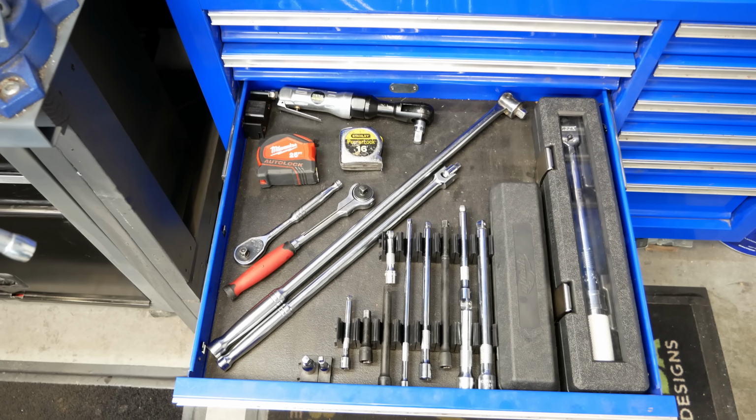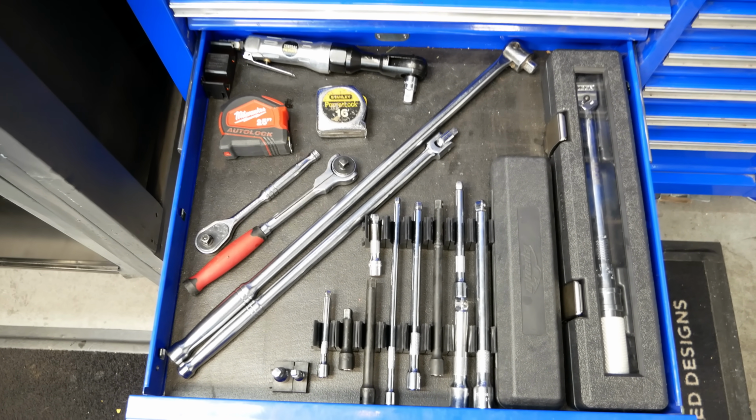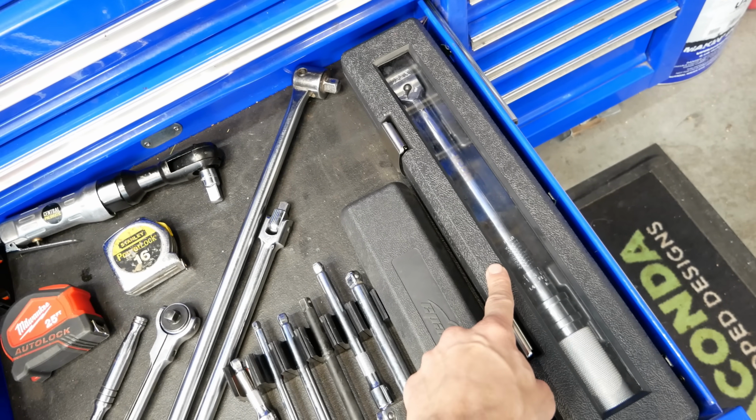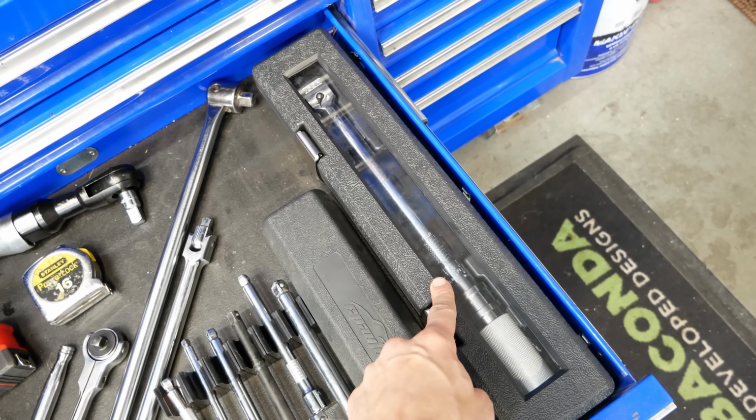Here we've got ratchets, drivers, and extensions. This drawer is used quite frequently. I have a 1/4 inch drive and a 3/8 inch drive torque wrench. This is the Icon one from Harbor Freight.